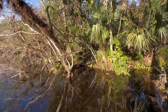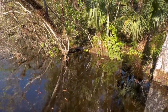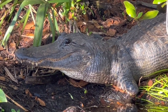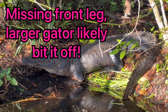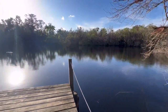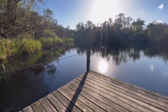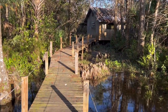Oh, what a cool spot. Looks like a happy gator. Nice spot. It's a beautiful day. I think it's probably between 80 and 85 today. A little breeze. And there's the little Fakahatchee Hilton.